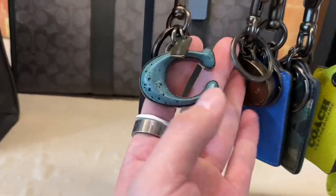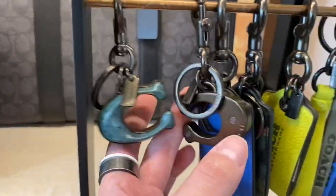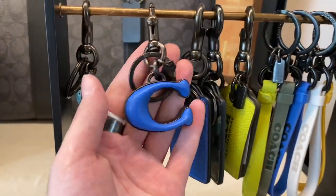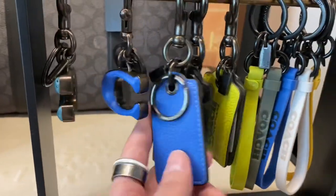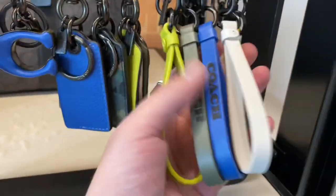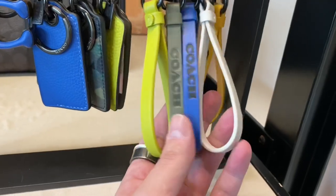And here we got some bag charms and key fobs. Now, I did not realize how cheap these were. Apparently, these C ones are $60. That's a steal, honestly, because usually they're like $95 to $100. So that's actually a really good price.